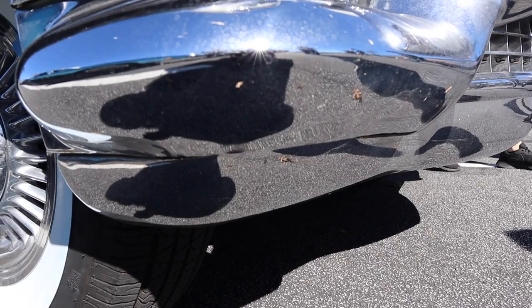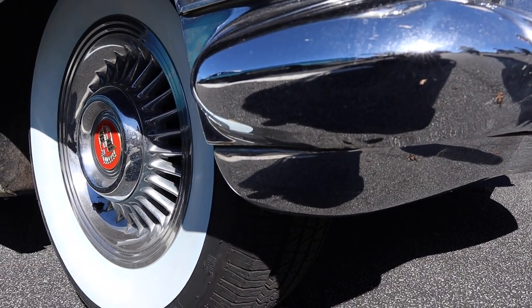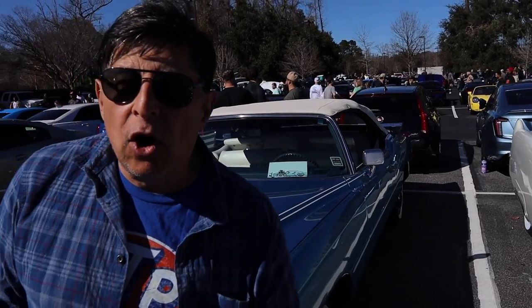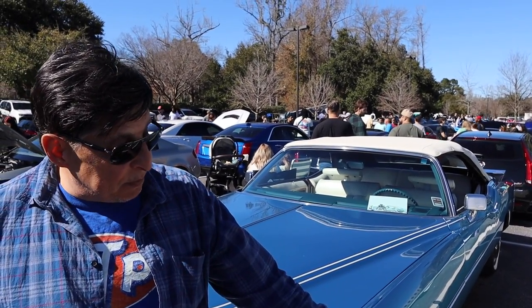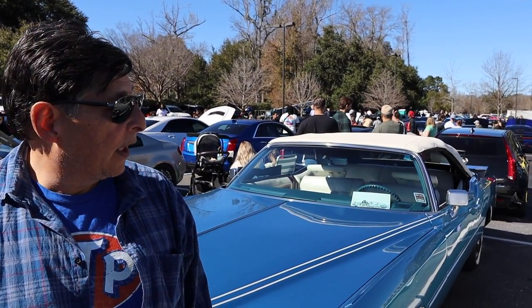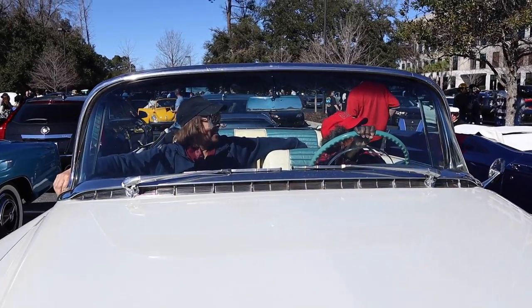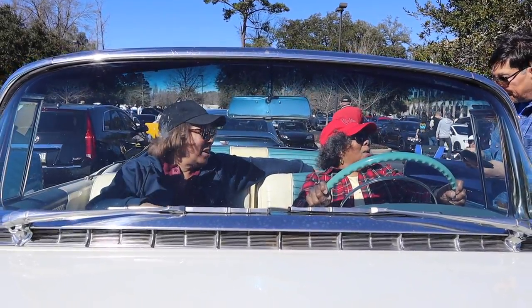And then if you look at the wheels, those are actually road wheels. They're called Sabre wheels, S-A-B-R-E, and very hard to find. They were made by Cadillac. And this is a beautiful car. It's in excellent condition. Very nice. You guys look amazing.